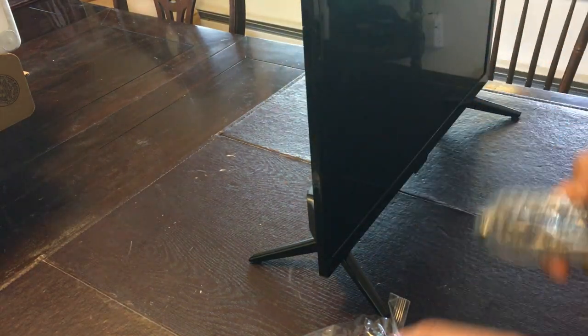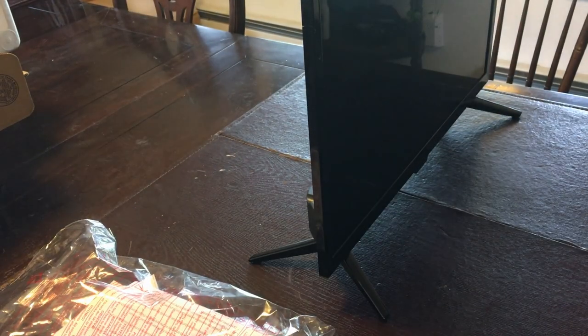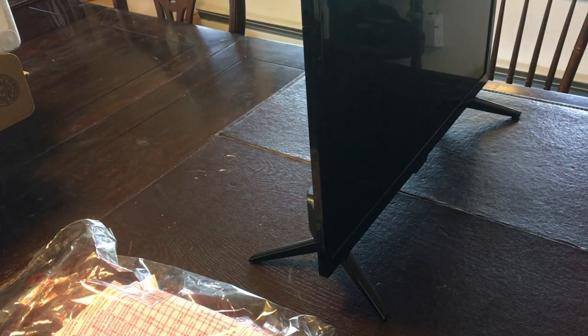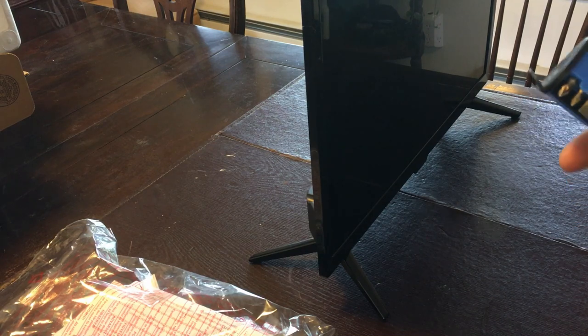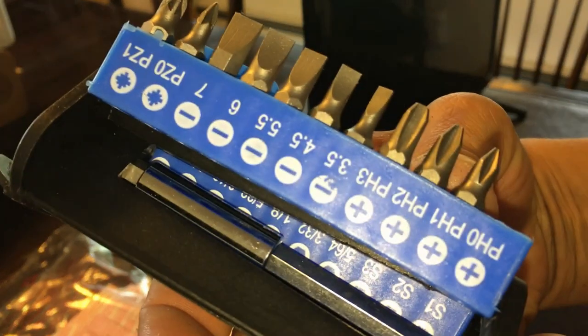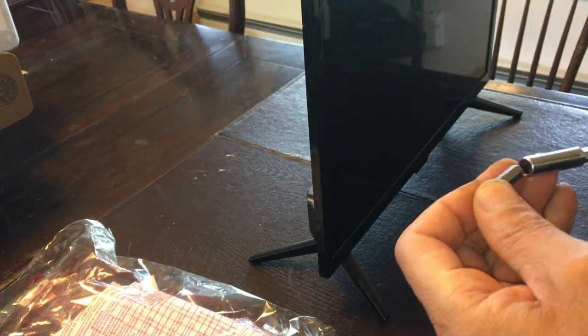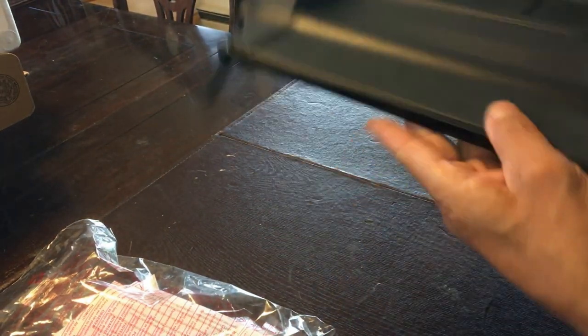General product name: 22 Class LED 1080p HD TV. Brand: Insignia Ascent. Model number NS-22D510NA19 series. HDTV color: black. Color category: black. Dimensions: height 12 inches, width 20 inches. Insignia Ascent 22 Class LED 1080p HD TV. Front zoom. Screen size 21.5 inches.